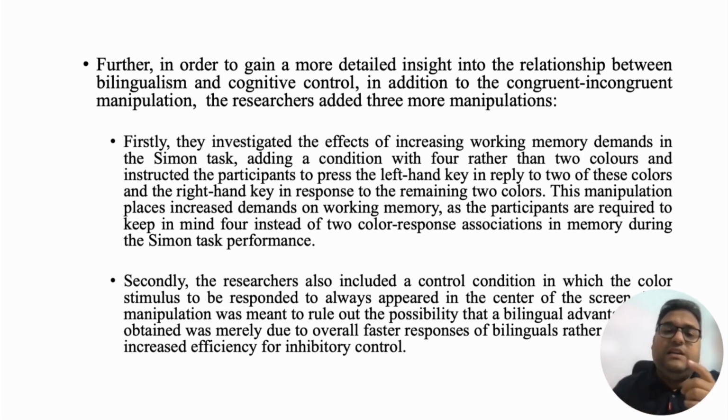Secondly, the researchers also included a control condition in which the color stimulus to be presented always appeared in the center of the screen. So you don't have to remember which side of the screen the square is presented on, and depending on wherever the color is presented, you have to press accordingly. This manipulation was meant to rule out the possibility that a bilingual advantage was merely due to the overall speed of the bilinguals, or whether it had something to do with better management of stimulus response mapping in bilinguals as compared to monolinguals.